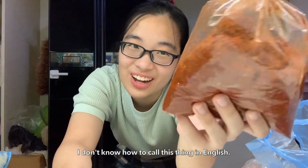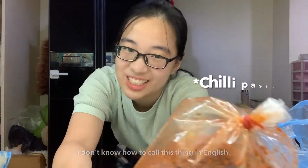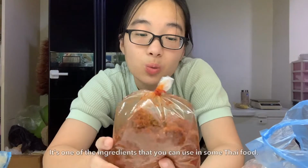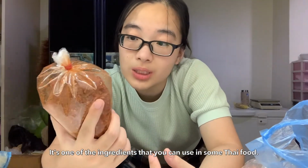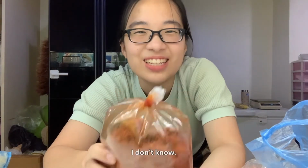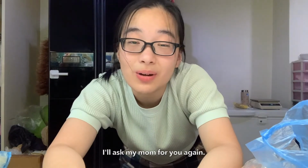I don't know how to call this thing in English. In Thai we call this thing prikang. It's one of the ingredients that you can use in some Thai food. For example, I don't know. I'll ask my mom for you again.